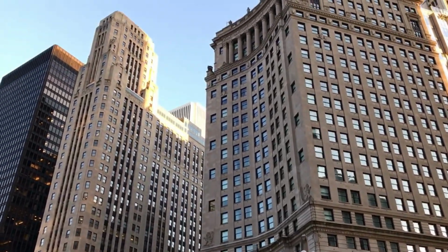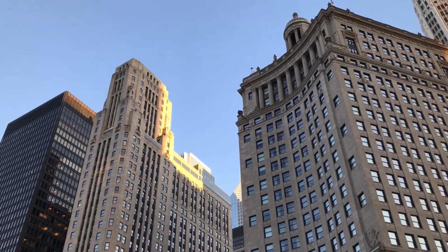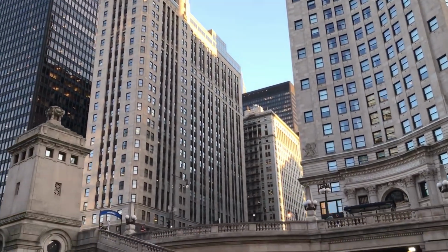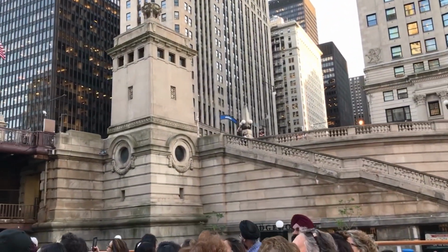Referred to as the Fort Dearborn Massacre. Very slender stone-clad building just past the bridge is 333 North Michigan Avenue. Heavily reminiscent to the second place winning entry of the Chicago Tribune competition. First place winner of that contest built across the river to your left. It's with all the scaffolding on it.